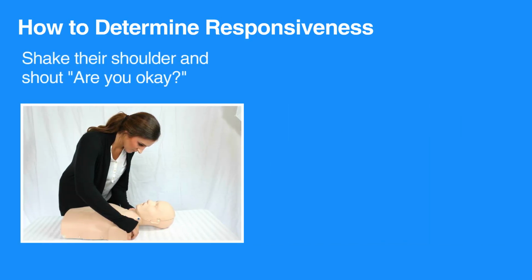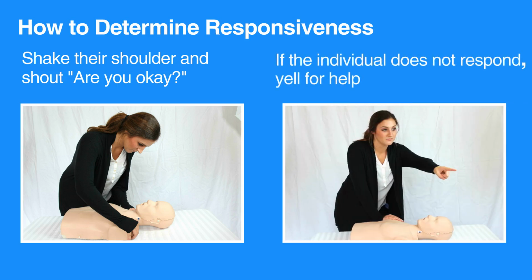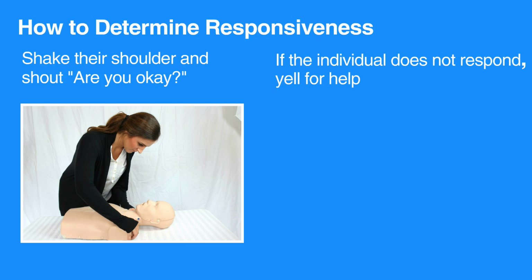The best way to determine responsiveness is to tap their shoulder and shout, "Are you okay?" If the individual does not respond, then yell for help. Also, look for medical identifications, such as necklaces or bracelets, which may provide clues to what caused the situation.